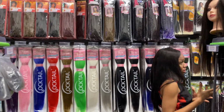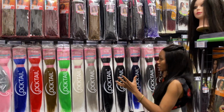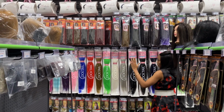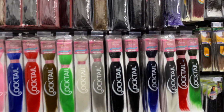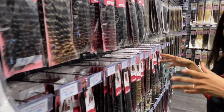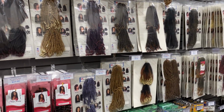Okay, so in my shop I have two types of hair. I have synthetic hair that is all over here. On the synthetic hair you can have the hair for box braids and also the hair for crochet braids. I will do a short video about crochet braid because I know a lot of people don't know what crochet braid is. So over here I have all the extensions for crochet braid.